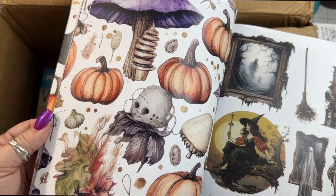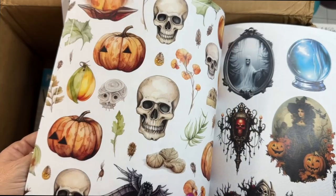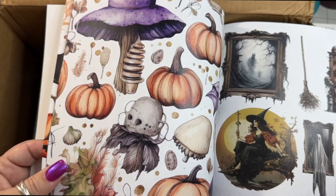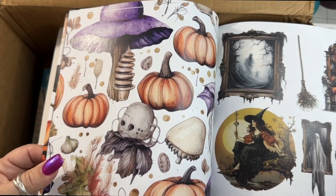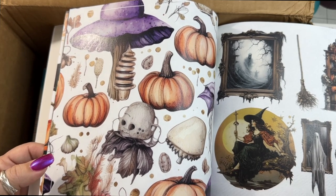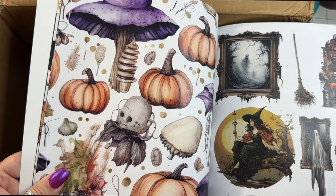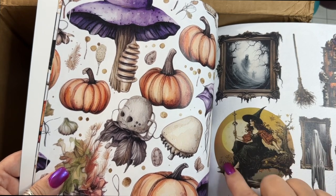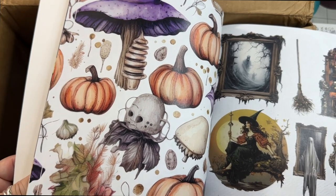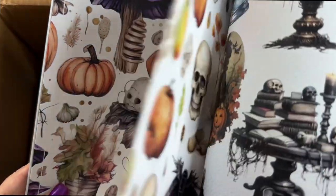So there's a dilemma. Do I cut out the pretty witch, or do I cut out some cool pumpkins? That's a good thing about having doubles. The other option, of course, is to get yourself two books. What I like to do with two books is cut this image out twice, and then you give yourself a three-dimensional look. Use those little foam pop dots and pop one off. You cut one just a whisper smaller than the one underneath it, and it gives you a three-dimensional look that is so much fun. And it doesn't add a lot of bulk to your journals or your projects, just a lot of dimension and some fun.